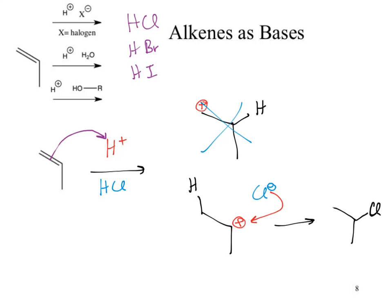Fun question with this. Let's make it HBr. What happens? Same thing, we put on a chloride, right? No, the Br is the substituted position. I was just kidding.